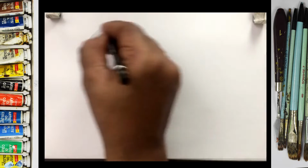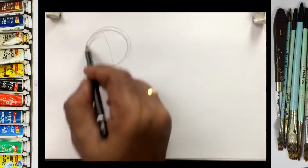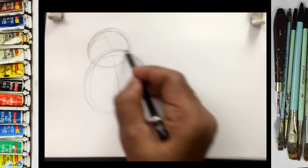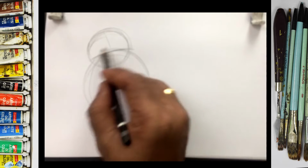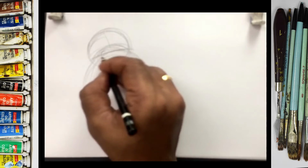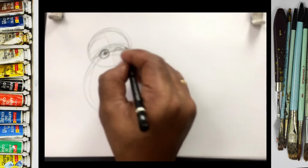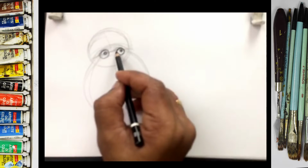Make it circle. And this, another circle. First make it circle like this. Another circle like a little bigger. Okay. Like this. And create a character with closed eyes. See, like this.